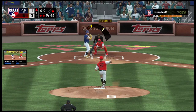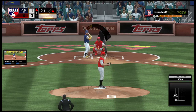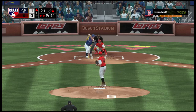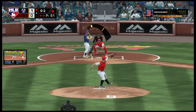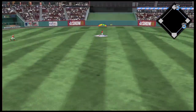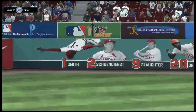Comes set. Here's the 0-0 pitch. And a foul tip held on to here at strike 1. The 0-1 pitch. And he'll just get a piece here as this is chopped foul at home plate. High fly ball out to straightaway center. McCutchen is under it. No trouble with this one, and the inning is over.